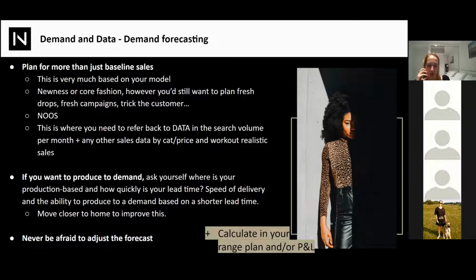Cool. The last two are more tips than real steps. As I've already mentioned, if you want to produce to demand, that is kind of the dream business model. It's tricky, but it's the dream where I get an order and then I place it with the manufacturer. That is all about literally having your factory at the end of your street. You need it really close, and then you can run this model. Obviously that's pretty unrealistic for most of us. So it's about making that decision: do you really want to have that pre-sale, produce to demand, or do you just always buy short?